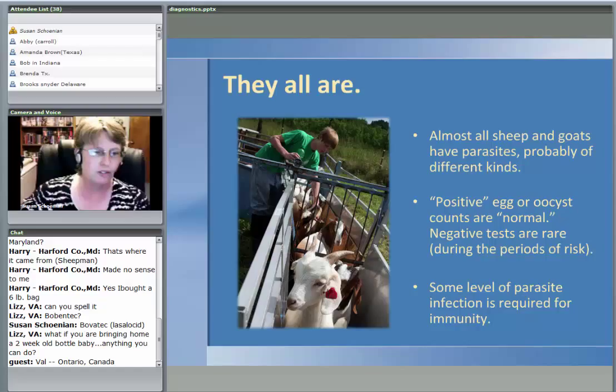So when we look at a fecal sample, it's normal for it to be positive. You take a fecal sample for your dog to a vet, and usually he looks positive or negative, and then deworms them if it's positive. Well, we expect a positive fecal test, whether we're talking worm eggs or the oocysts from coccidia. We expect them to be positive. A negative test is rare. Now, when we're not at a high risk period, like whenever I do any teaching on fecals in January, I hate doing that. Because in Maryland and most of the places you guys are from, the parasites aren't active. They're hibernating. They're in that hypobiotic state. So we do get plenty of negative counts.